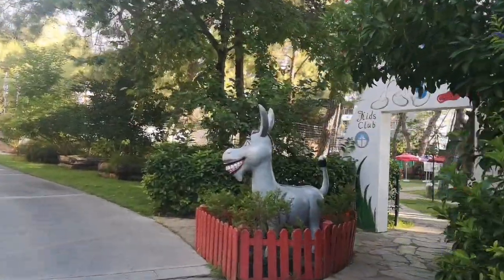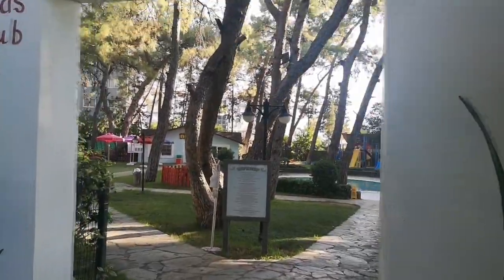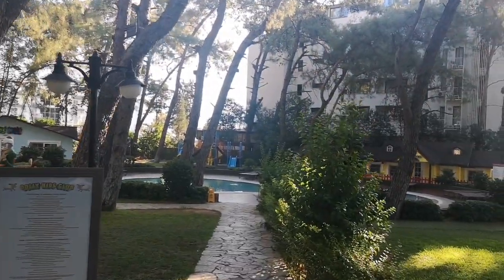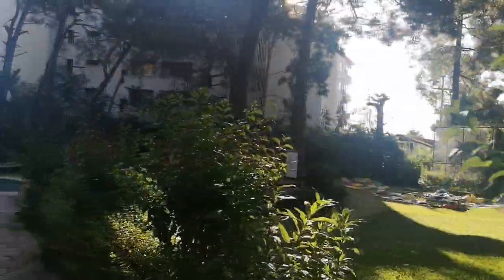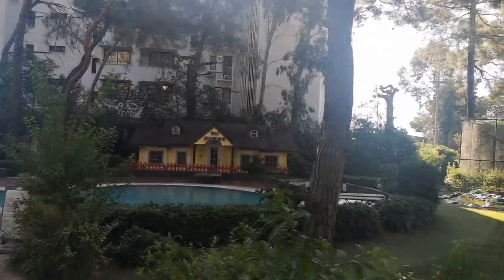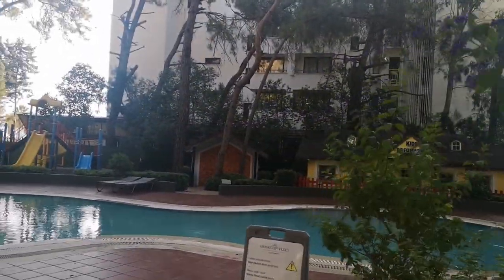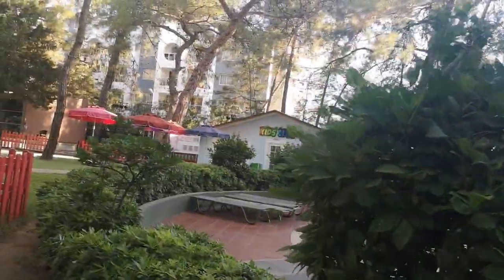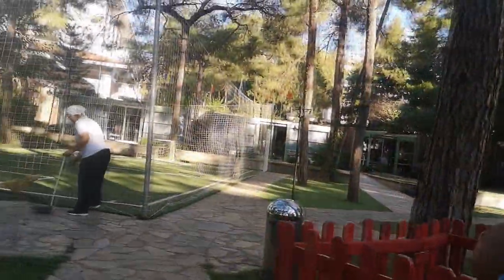There is the famous donkey. This is the kids' club. There will be girls that will be helping the kids and playing with them. So that's where the pool is. The kids usually stop up there to play. This is the pool that the kids can enjoy. The playground. We can play as well.